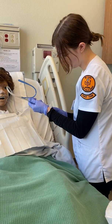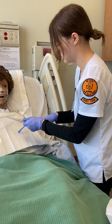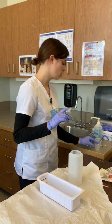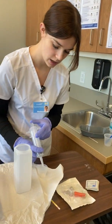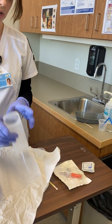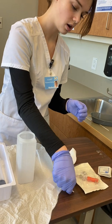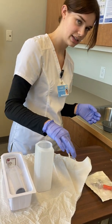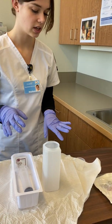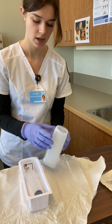And then we are aspirating for gastric contents. I'm gonna draw up between 5 to 10 mils. And we're going to empty this into a clean medicine cup. And I would discard this and get a new irrigation system. I'm gonna take our pH strip and test it in the fluid. And I would just let that sit for a second, and then we would compare it against our provider's chart.